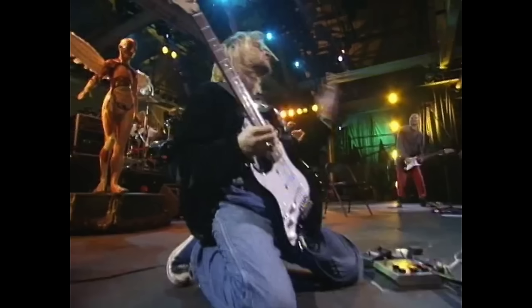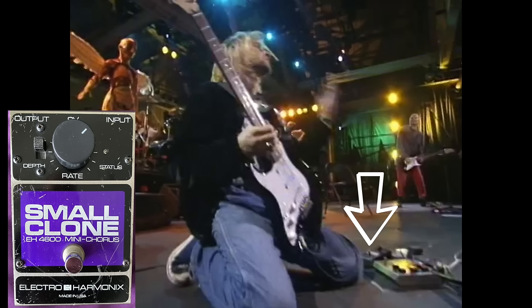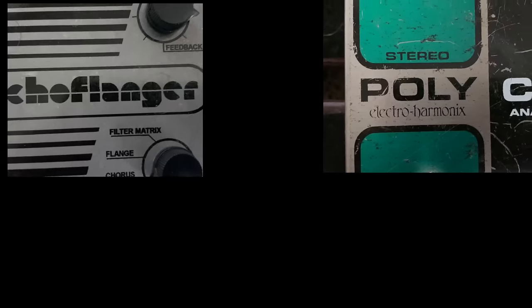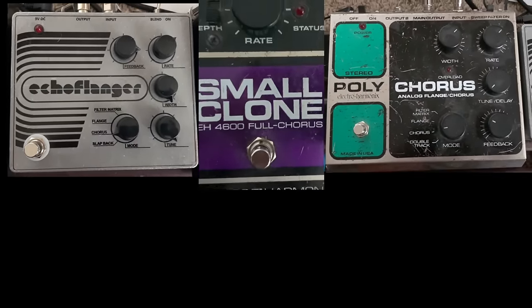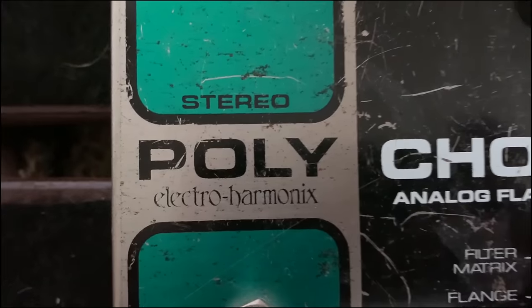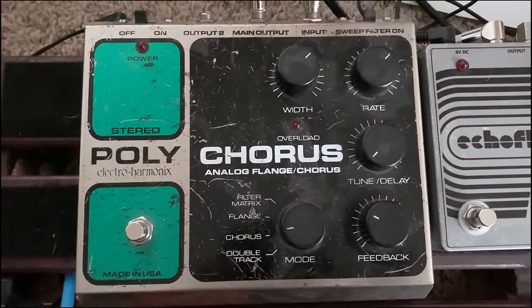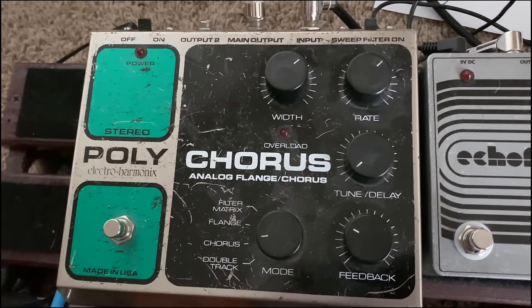For pedals, Kurt used an Electro-Harmonix PolyChorus and Small Clone, Sansamp, and DOD FX69 Grunge pedal. I will be using both my PolyChorus and Echo Flanger clone, Small Clone, Sansamp Classic, and a 1993 DOD FX69. My PolyChorus is a mid-90s stereo reissue. These are amazing, but notorious for sounding different than the original late 80s PolyChorus and Echo Flanger that Kurt used.